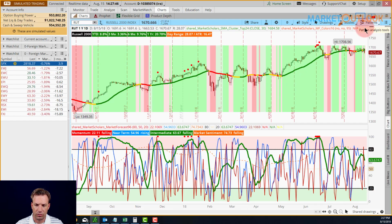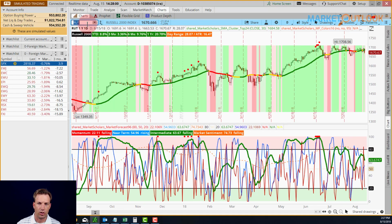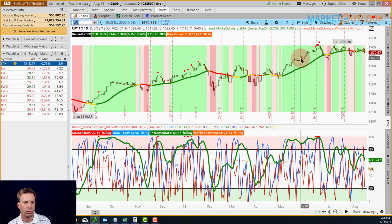And then finally the Russell 2000, you'll notice still kind of stuck within this sideways consolidation. I've got the lines drawn on the ETF IWM. You see that sideways consolidation there. That's where the Russell is. I brought this up in a class, we had a really extended consolidation pattern that we broke out of here.